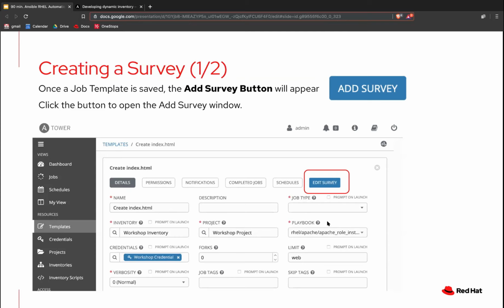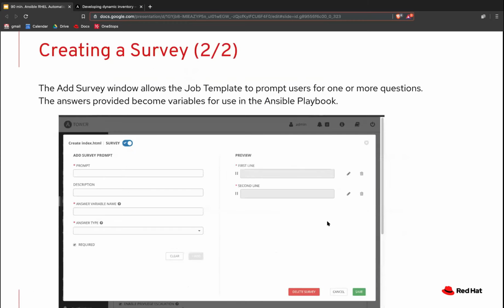It's not completely intelligent in the sense that it won't do what they call the four eyes principle. I think it talks about that a little bit in the exercise, but it does allow you to do basic commanding and controlling of how a playbook is executed. When you're creating a survey, you can add prompts, descriptions, variable names and answer types for what you want the user to enter. Maybe it's plain text, maybe it's something different.